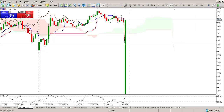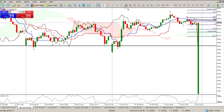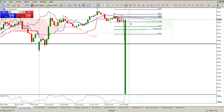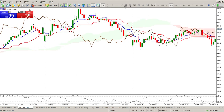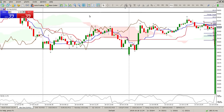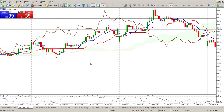Watching for those fractal breaks, and the other thing that you'll probably find those fractals are doing is using the closing range as the opportunity. So there's our closing range, bottom fractal, top fractal, we've got a middle fractal inside that closing range. So that's what it's going to be using, and the range target is pretty much the top of the box that I've drawn here. So it's a little bit shorter than the measured move.